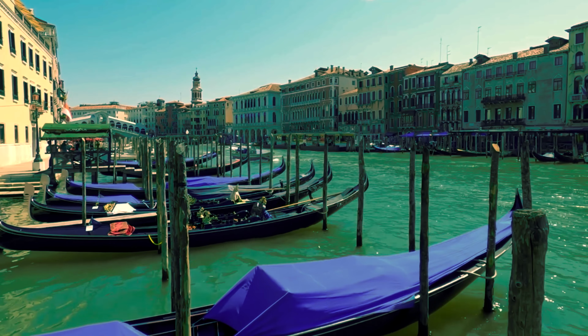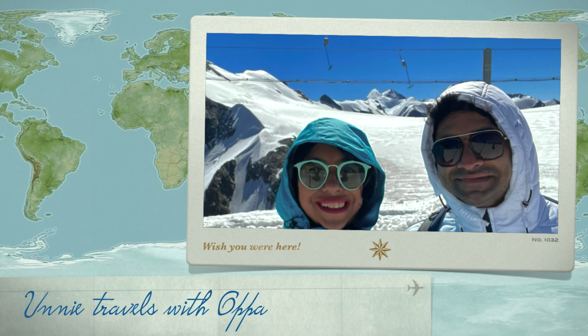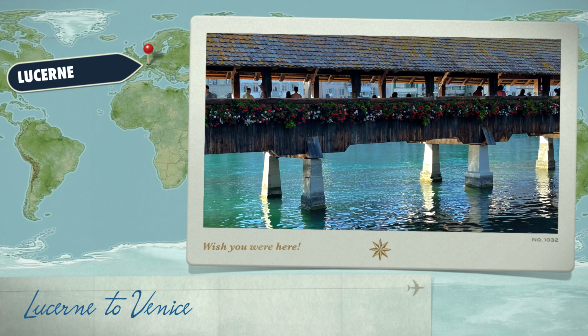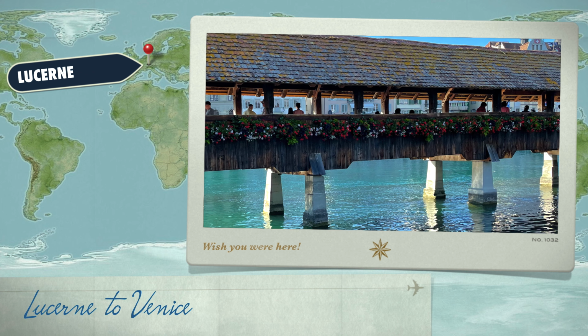But before we go on and talk about our journey to Venice, let's do a quick recap. So by now you must know that we started our vacation from Zermatt in Switzerland, and then we traveled all throughout Switzerland to reach our last destination, which is Lucerne. In case you missed watching our Swiss vlogs, there's an iCard on the top.